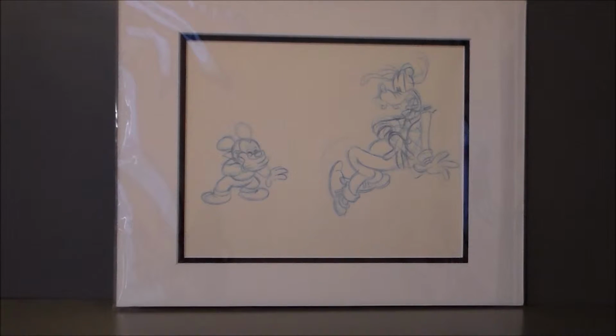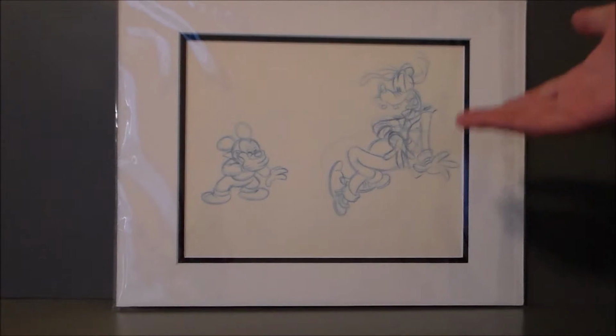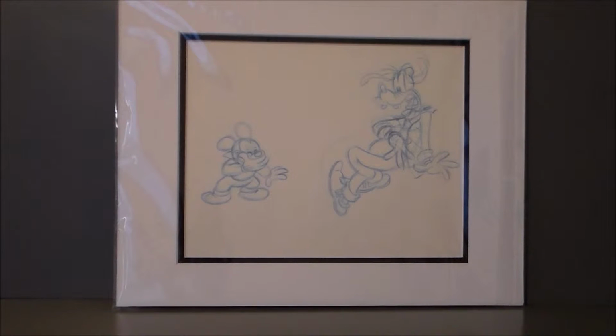So when animation is produced, they start with what's called a rough sketch, which I believe is what this piece actually is. And then it goes into a cleanup mode that gets transferred to the animation cell, which gets inked, painted, filmed, and there you have your cartoon.